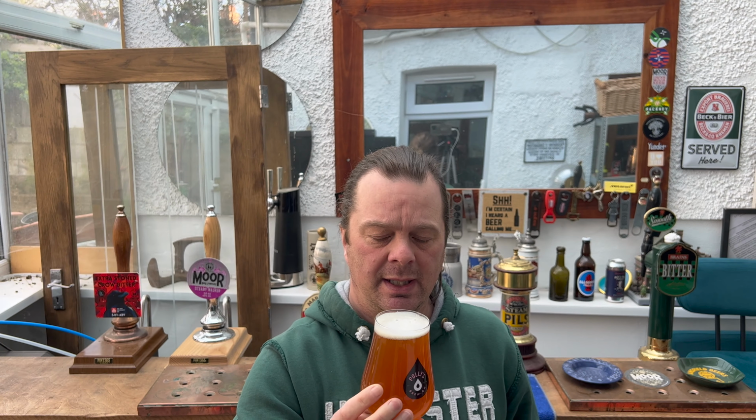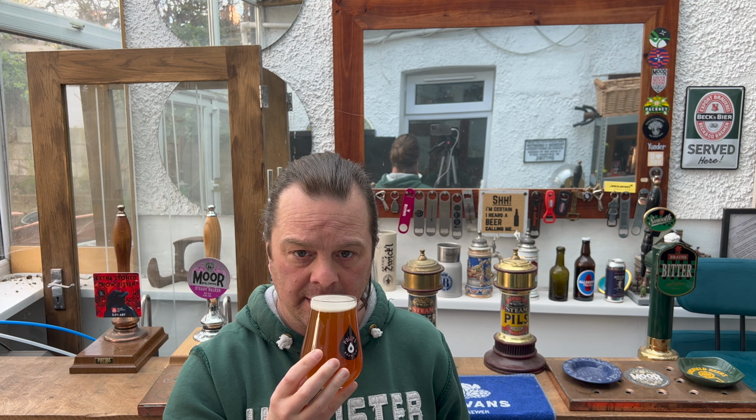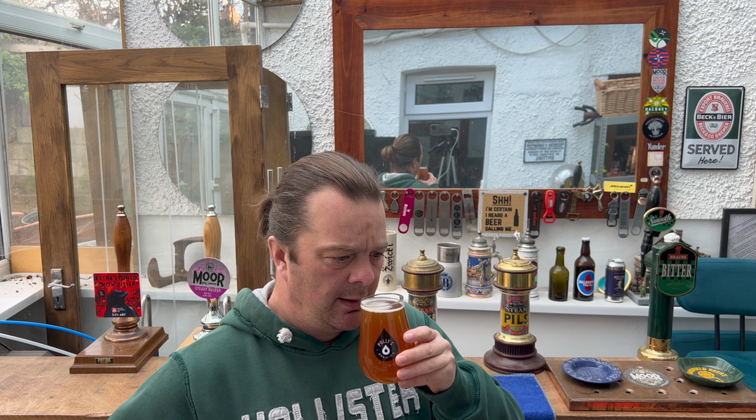So, aroma on the beer then. Oh, it's really like a burnt caramel. Like caramel that's been set on fire. Loads of burnt toffee caramel aromas coming from this beer. It smells delicious. You get that barrel aged loveliness about it, that slight woody, dry aroma.